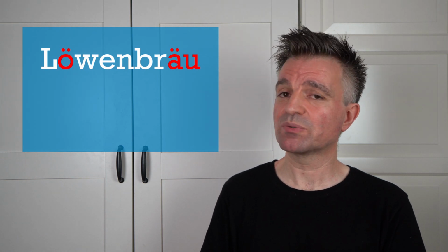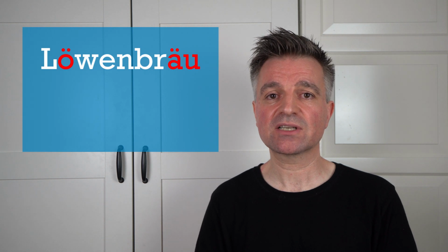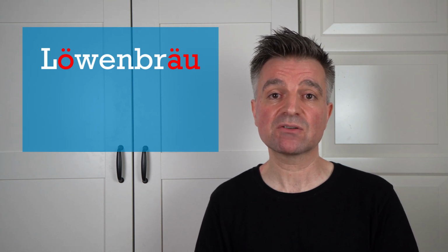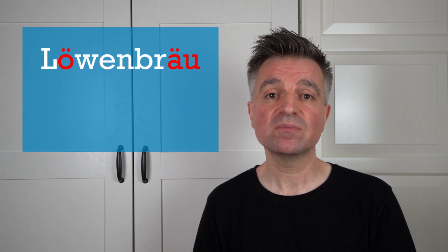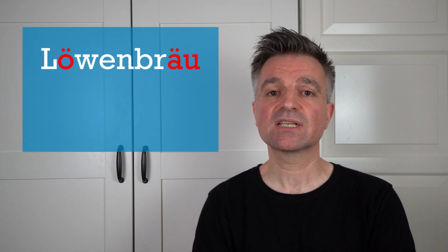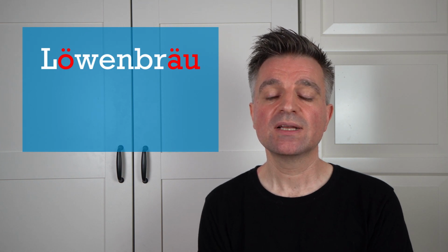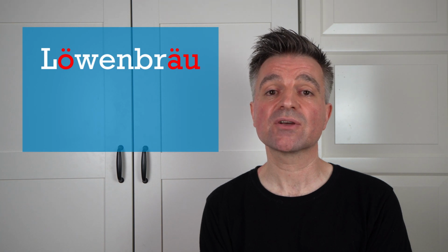And how many of you would pronounce this normally Lowenbrau? Well, we're some way off the mark with our English pronunciation because of course there are some umlauts in there and they make a big difference and make this Löwenbräu, literally the lion's brew. The Ö sound is again a very difficult one for us English, just takes practice. I think you can do a similar exercise in that you say a German E sound, and then try and round your lips to form an O sound, so it's a mixture between O and E.